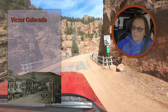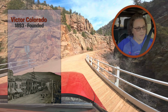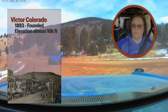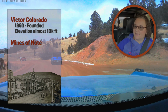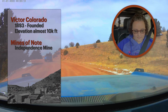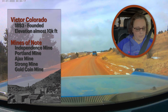So the city of Victor was founded in 1893 by 2 brothers, Frank and Harry Woods, and the elevation is almost at 10K. They're at the foot of Battle Mountain, which was known for the richest mines in Colorado. One of those mines was the Independence Mine, and it created the district's first millionaire, Scott Stratton.